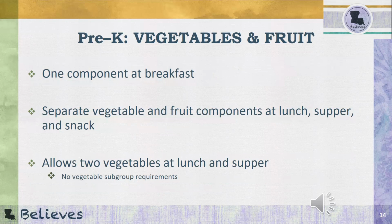At breakfast, vegetables and fruits are combined into one component. Fruit and vegetables are separate individual components at lunch. Vegetables may also be used as a substitute for the fruit component at lunch. If vegetables are used instead of fruit at lunch, two different vegetables must be served.